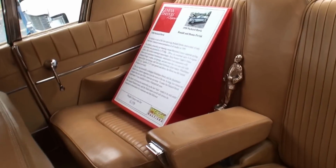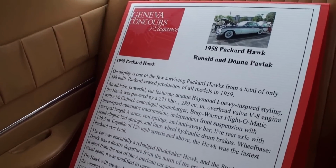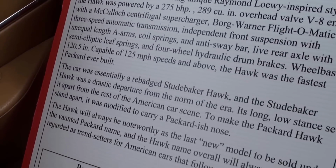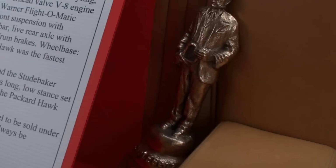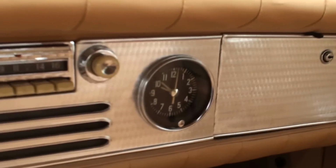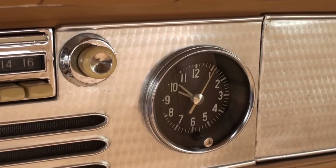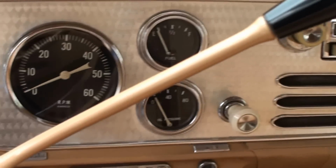Go ahead. Your son said... A good response to what the condition of the car is, and the car was accurately described as far as condition was concerned. And of course, there have been a lot of refinements in it since I've owned it. Basically, it's a 100% stock car as far as the interior is concerned. It's the way it came out of the factory. And I see that it's a Concours winner.